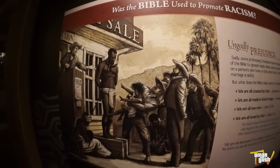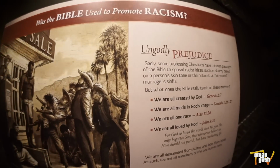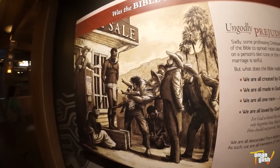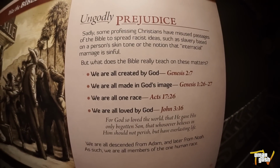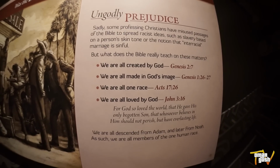Sad that the Bible was used for racism at one time. No, it was. Like, people used to misuse the Bible for racism. Not that it was used for, but they misused it. That's what it says right there. We're all created equal. Right. We're all made in God's image.